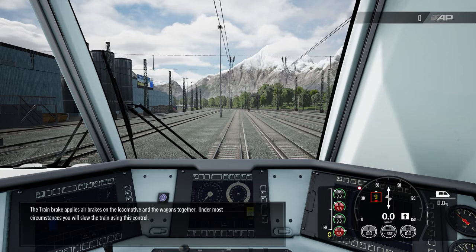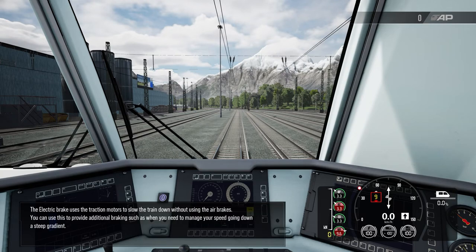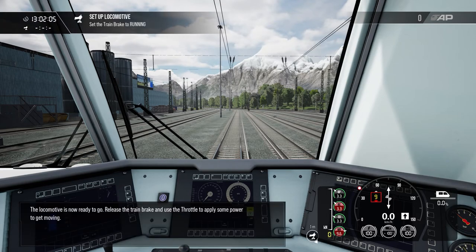The train brake applies air brakes on the locomotive and the wagons together. Under most circumstances, you will slow the train using this control. The electric brake uses traction motors to slow the train down without using the air brakes. You can use this to provide additional braking, such as when you need to manage your speed going down a steep gradient. The locomotive is now ready to go.